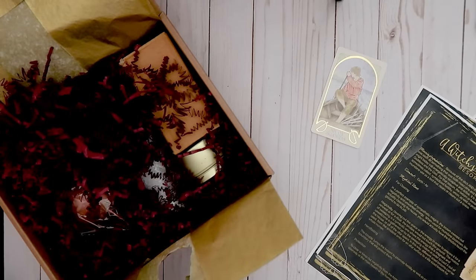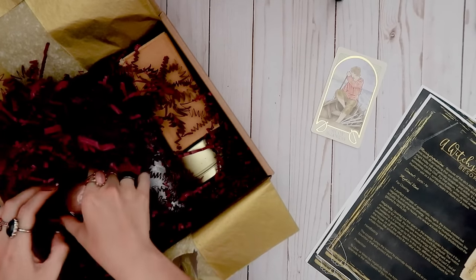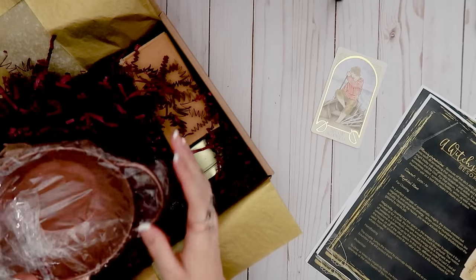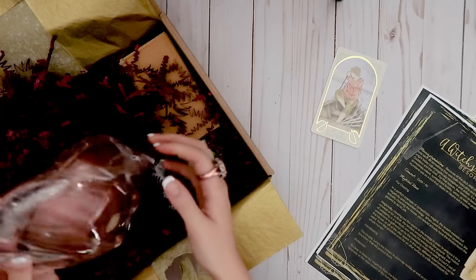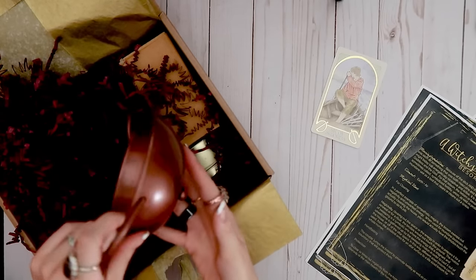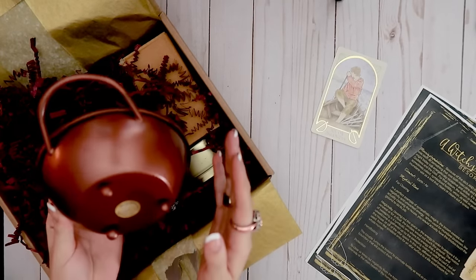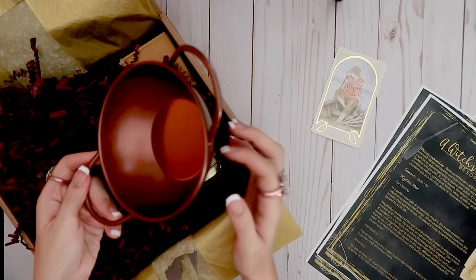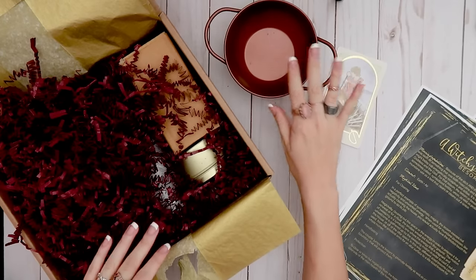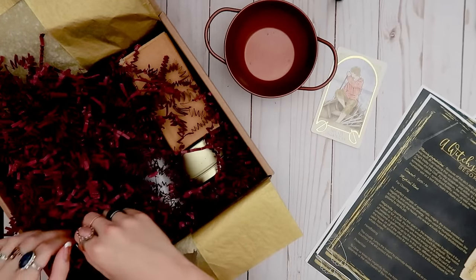Oh no. Oh my gosh. Oh, this is really pretty. Oh, this is beautiful. I love the color. I love the colors of these and everything else too, but wow. Okay. So we're only like 3 items in and so excited.